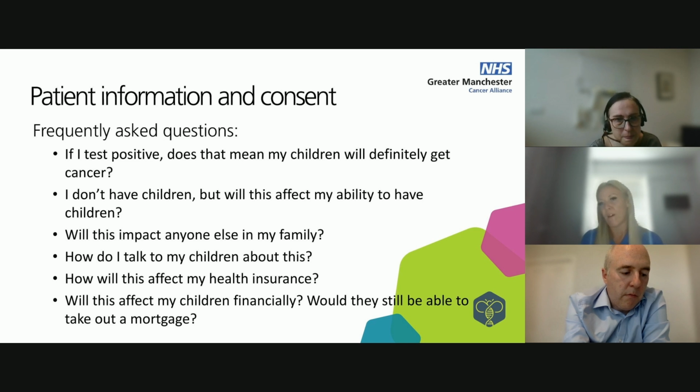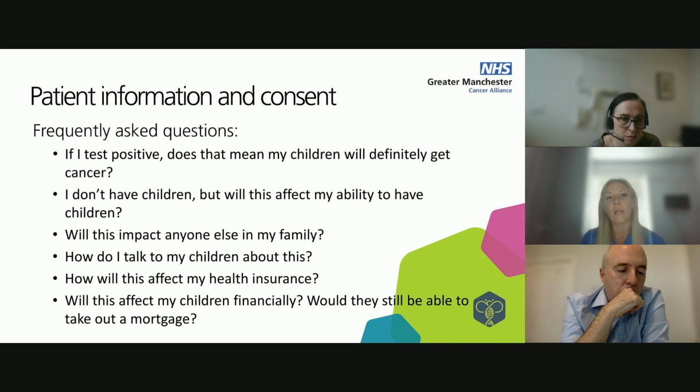Some may ask, if they don't have children, would it affect their ability to have children? I generally haven't been asked that question from a prostate point of view. However, the answer is no. It's not going to affect their ability to have treatment. But we do need to look a little bit beyond that. If patients are undergoing treatments for cancers, then we should direct them to the clinician so they can ask those questions in case those things are linked.